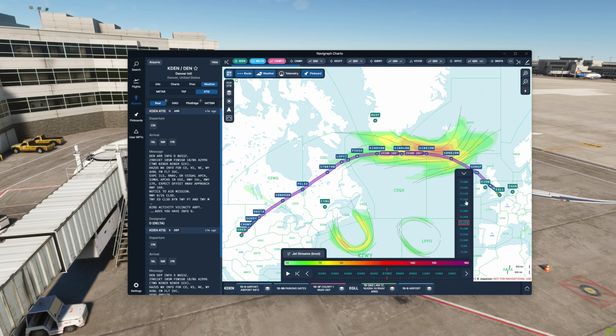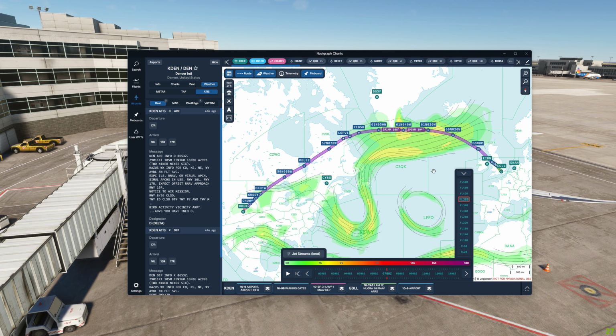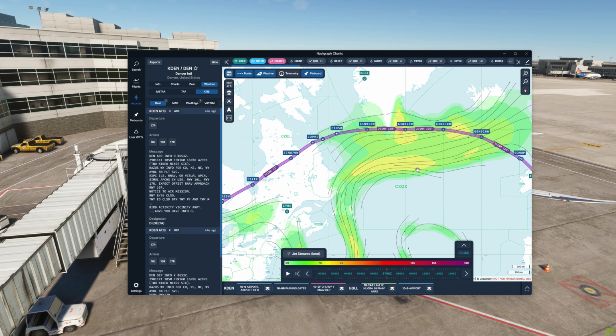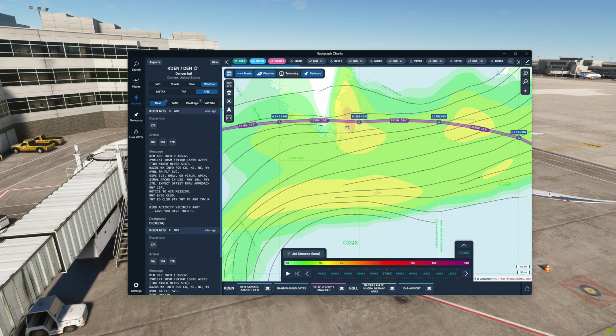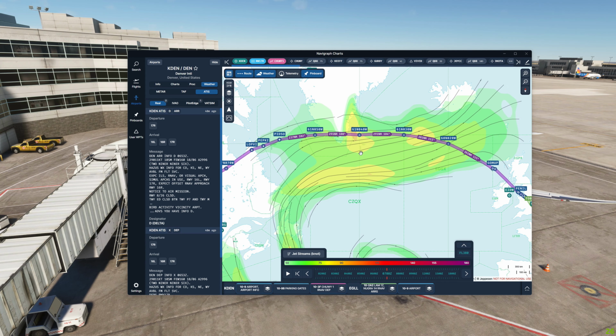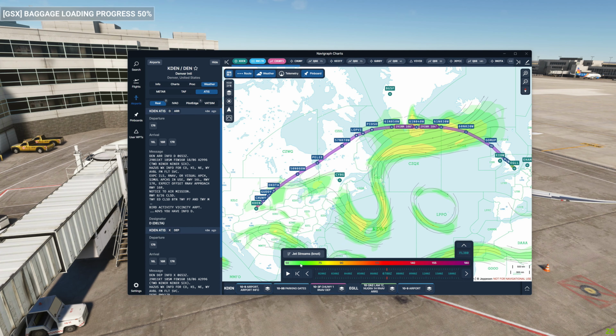So looking at the jet streams for flight level 380 here, you can see that we are capturing some nice tailwinds over the northern Atlantic, which is going to accelerate our flight. And recording this one at the beginning of June, so indeed, the nights up there are very short, and I do expect only to get a little bit of nighttime up there. Maybe we will even have a little bit of daylight throughout the entirety of the flight.